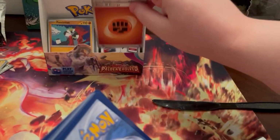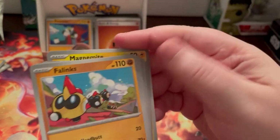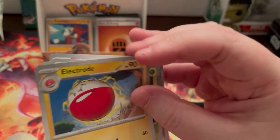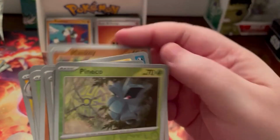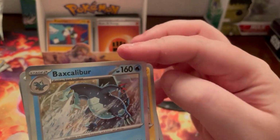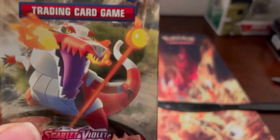I think it's strength or fighting or... All right. Rookidee. Magnemite. Falinks. Combee. Oranguru. Electrode. I like him. He's very cute. Grafaiai. Reverse Holo of Mankey. Oh, he's cute. Reverse Holo of Pineco. And a Holo of Baxcalibur. He's a very high caliber. All right. Stomp, stomp, stomp, stomp, roar.